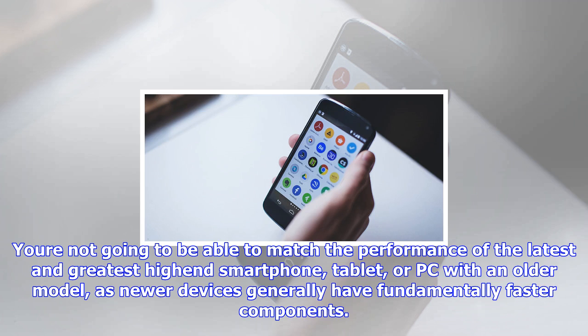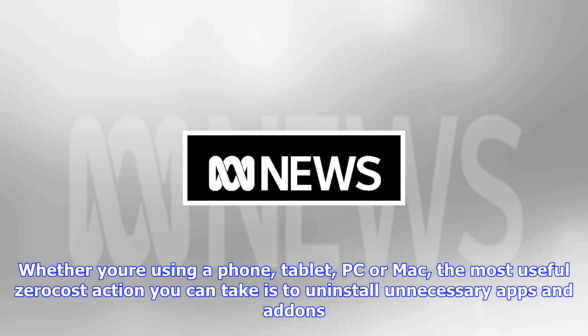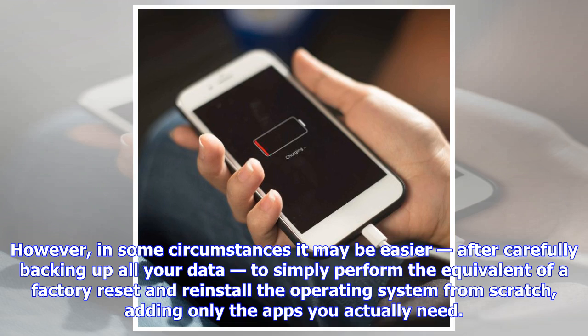Whether you're using a phone, tablet, PC or Mac, the most useful zero-cost action you can take is to uninstall unnecessary apps and add-ons. However, in some circumstances it may be easier, after carefully backing up all your data, to simply perform the equivalent of a factory reset and reinstall the operating system from scratch, adding only the apps you actually need.